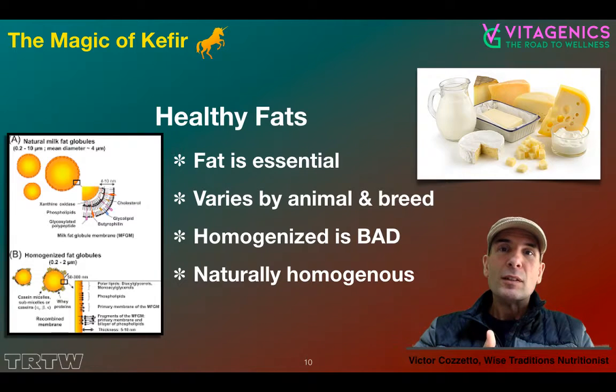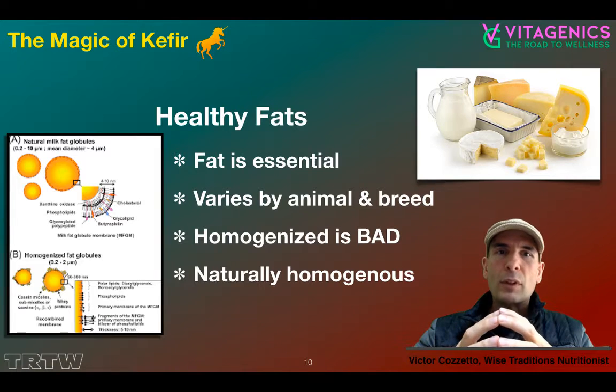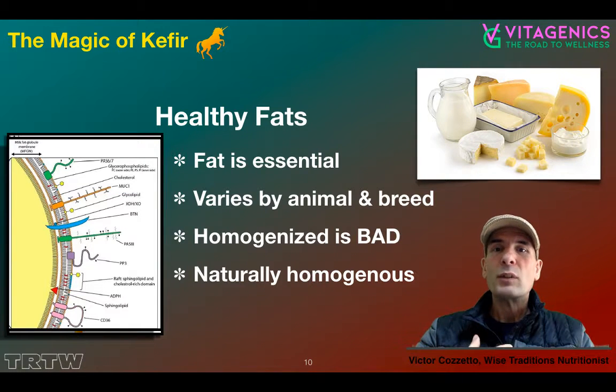So fat. Fat is much more than just fat. Okay, it's essential. Our body is made of fat, especially saturated fats. Our cells need it. Okay, and you'll see that when we look at a globule of fat, it's not just fat itself, but there are many other bioactive elements attached to the fat. So I'm not going to talk about all of these things, but the point I want to make is that fat is complicated. Now, it varies a little bit depending on the breed or the animal, but basically it's the same, okay? It's a very important and complex nutrient that we need.